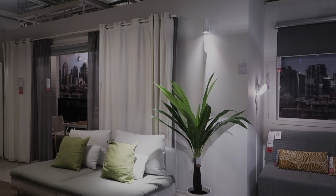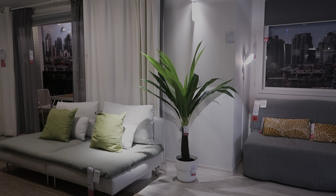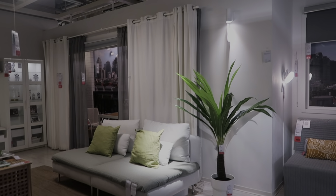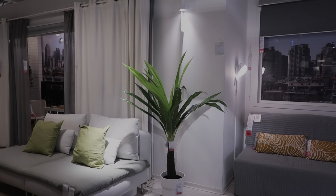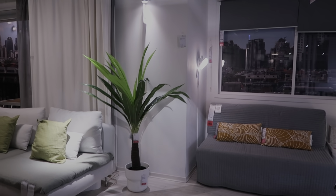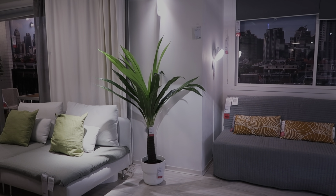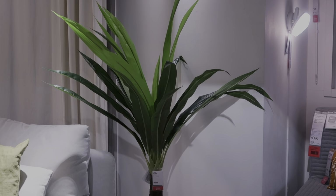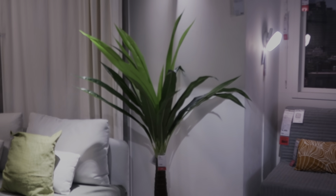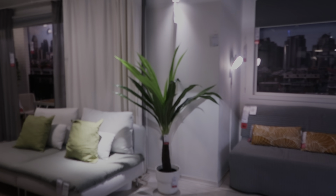Oh, that plant is the one. Look at it. Let me see if it's a live plant or... Oh, it looks like maybe I can't get in, but let's have a look at that plant, guys. That plant right there. Oh my god, it's so nice. I feel like it would make a home really look nice.